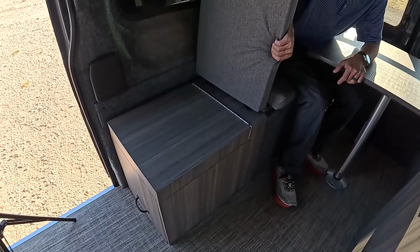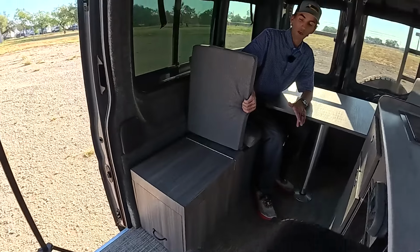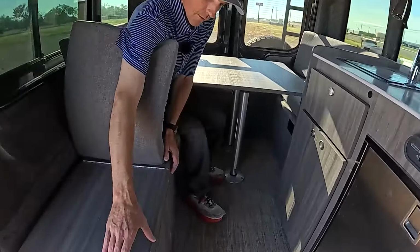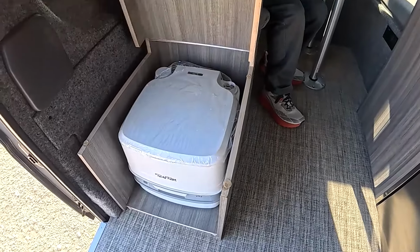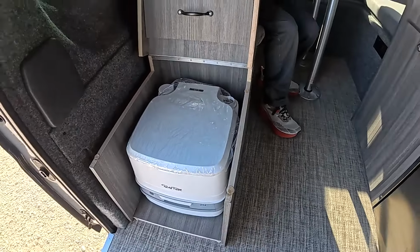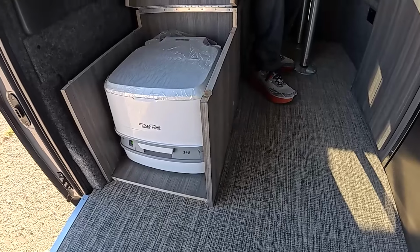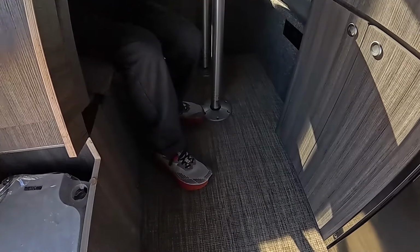This one actually has a cool little feature, because the Chevy van with that sofa layout has nowhere really to build in a porta potty. And so this one, you want to show them how that works? So you've got your little hidden porta potty, nothing fancy, but it gets the job done for camping. No one really likes staring at a toilet all the time, so this is a fun spot to hide the toilet.